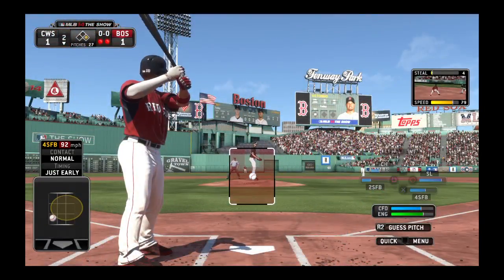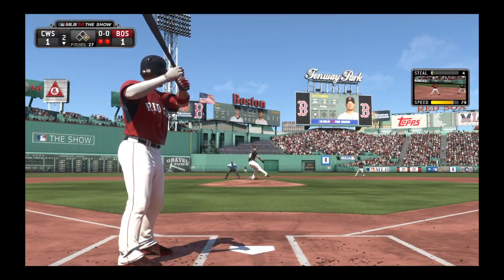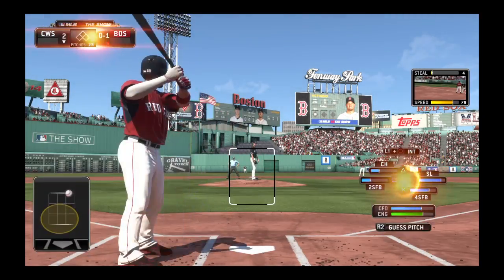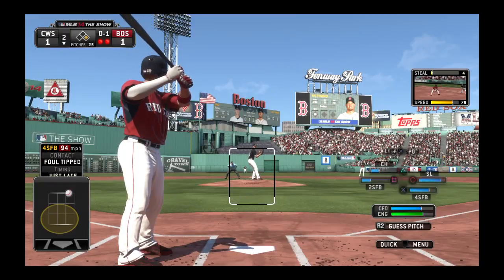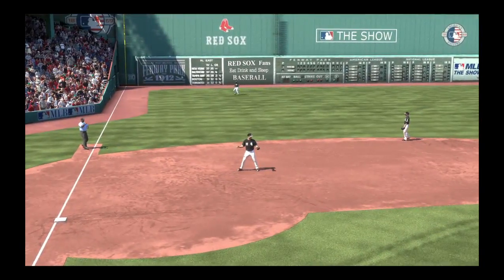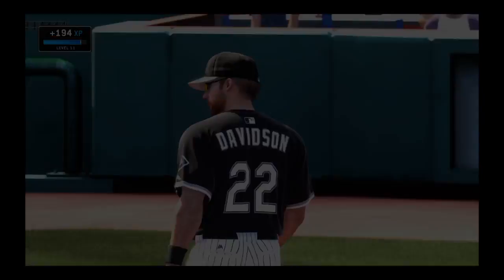Shane Victorino will get a second shot at it now. He doubled to start out the home first. And this is going to be a foul ball. Runner at first, Bradley, to pitch. Hit sharply, but caught down there at third. Pretty much.